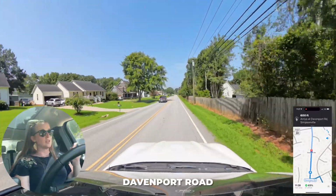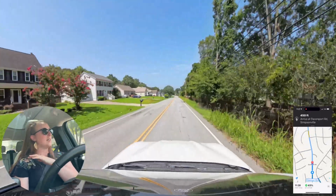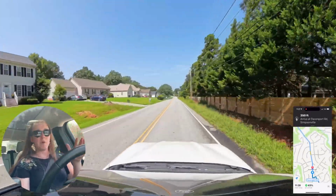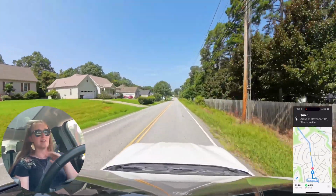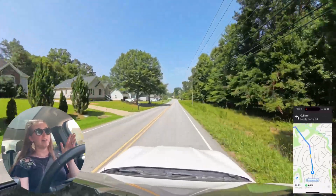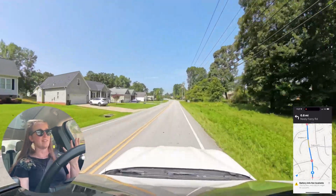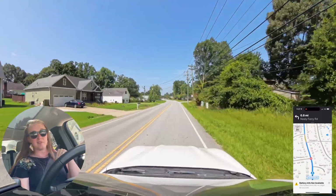So even across the street from Foxwoods, Hutter's Creek, there's houses that are not a part of a neighborhood, so therefore you're probably not part of an HOA. But the pros and cons in that are just the things that you're going to have to be okay with. This is a main road.